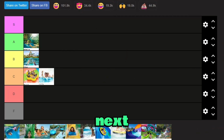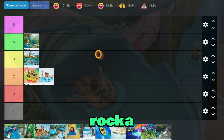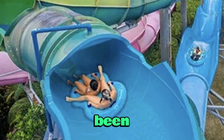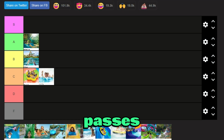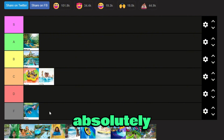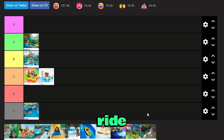Okay guys, next up we have a Aquatica. Now a Aquatica I have not ridden, sadly, because it has been closed ever since we got our passes. So I have not been able to ride this ride. And so sadly I'm going to put it in F tier just because I have not ridden it. So we're just going to put F as just if there's anything absolutely horrible and things I haven't ridden. So I'm sorry about that, and maybe I'll update the video when the ride reopens.